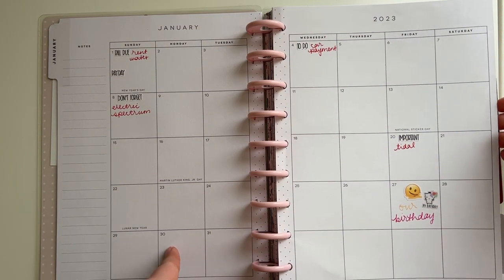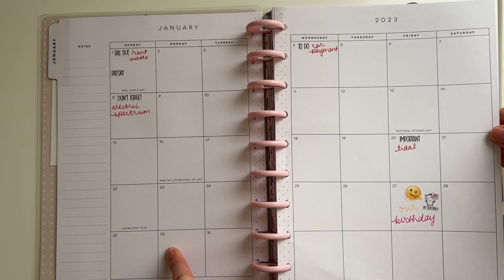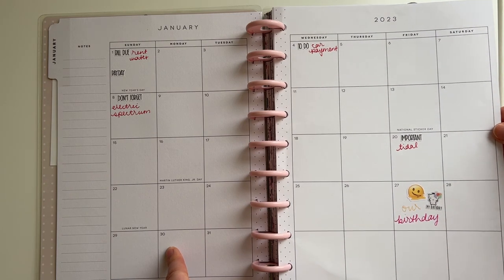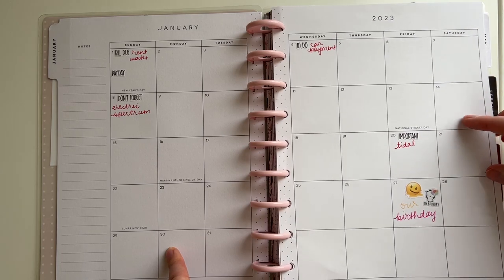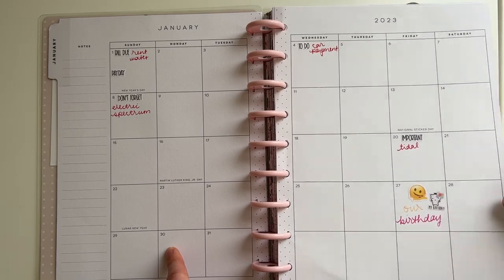This is the first monthly spread I did. It's pretty blank, as you can see. This was okay. I haven't done it again. I'm still trying to figure out how I like to do my monthly planner spread, so any ideas on that are very welcome.